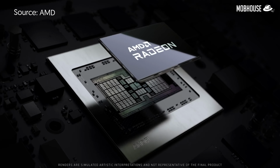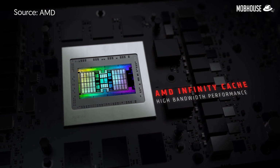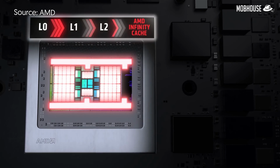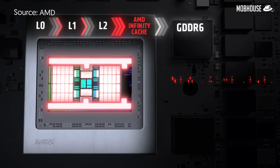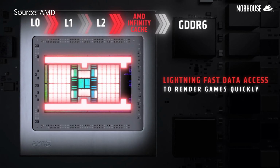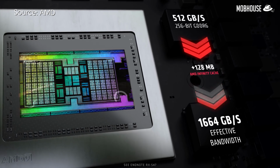Infinity Cache minimizes DRAM bottlenecks, latency, and power consumption by introducing a high-speed 128MB cache based on the Zen 3 L3 cache. It improves power efficiency and doubles memory bandwidth of the 256-bit GDDR6 to compete against GDDR6X that is faster and has a wider memory bus.